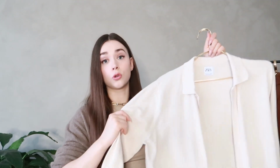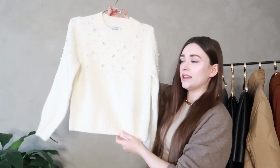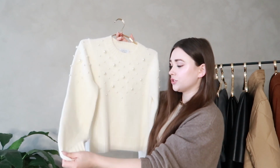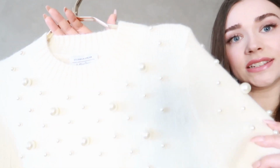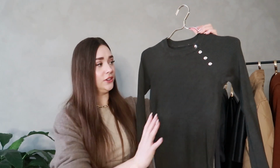You could have just a normal regular button up if you prefer that. And the next item is this knitted top that I just got from And Other Stories. This is, I think it's 100% wool, and it has obviously these really beautiful pearl details. I just feel like I'm a little bit more dressed up when I have it on. I have this very dark green knitted top, and this is a much thinner knit. This is definitely not wool, but it's great to have options.